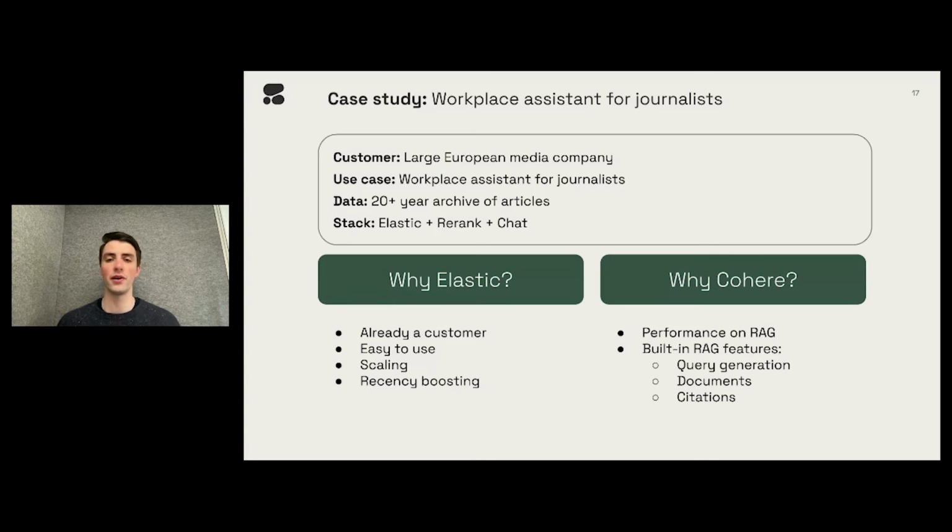And then the last point is recency boosting. So in the case of this customer, it wasn't just enough to have semantic relevance for the content that they were retrieving. They also wanted to be able to boost more recent articles because those generally were more important for their journalists. And so that's really easy to do with Elastic and plays into the strength of their traditional search solution.